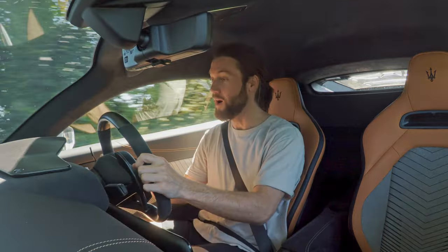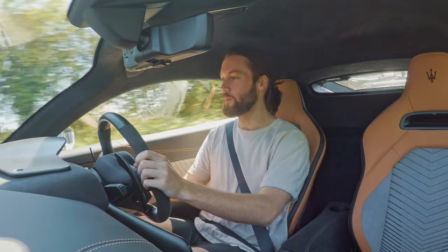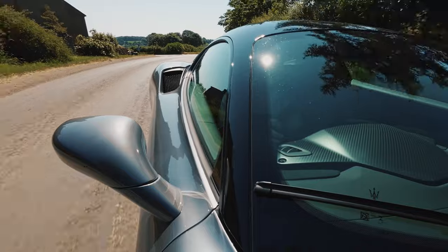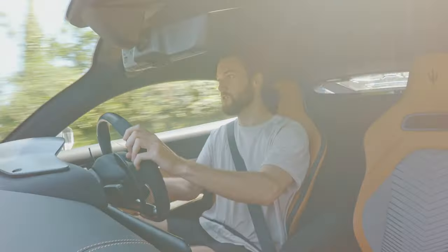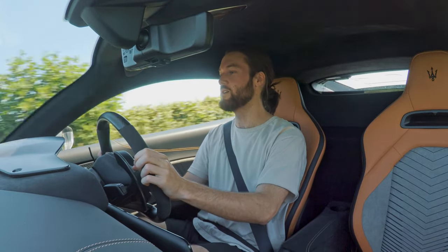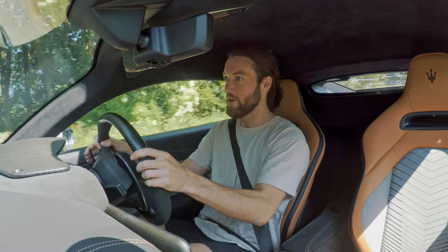It feels so planted. I bet this thing would be ridiculous on track. I think it would be absolutely ridiculous. And these roads aren't the smoothest either, but it's dealing with it pretty well considering. Man, there's so many different noises going on. It's rare that you get a car where the exhaust isn't the most powerful sound that's actually going on.